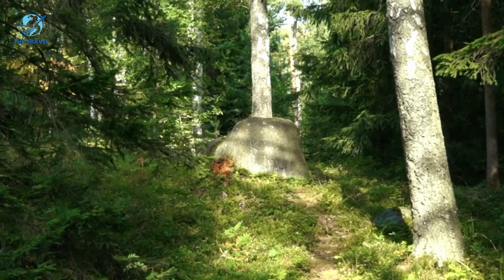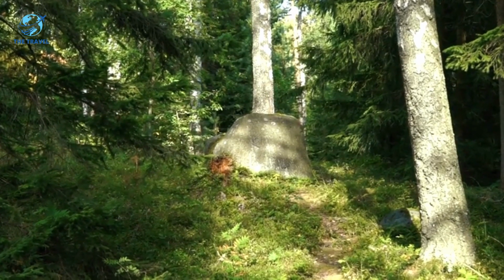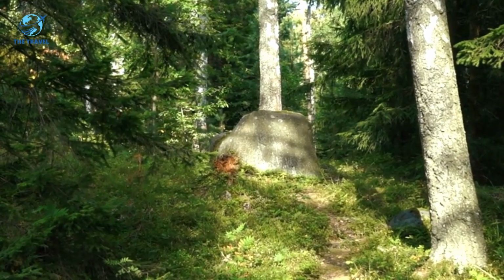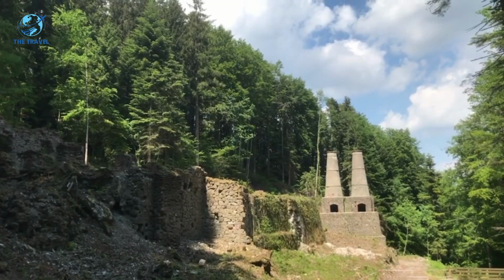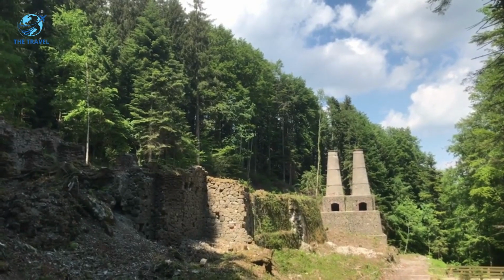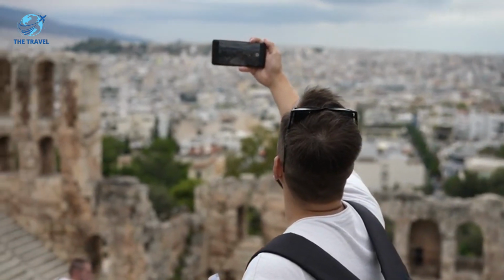76. Hidden World War II bunkers and memorials. Scattered in the forested areas around Bled and Pokljuka are hidden World War II bunkers, memorial stones and small museums that tell the story of Slovenian resistance fighters. Ask a local guide for a tour. They're rarely marked but full of history.